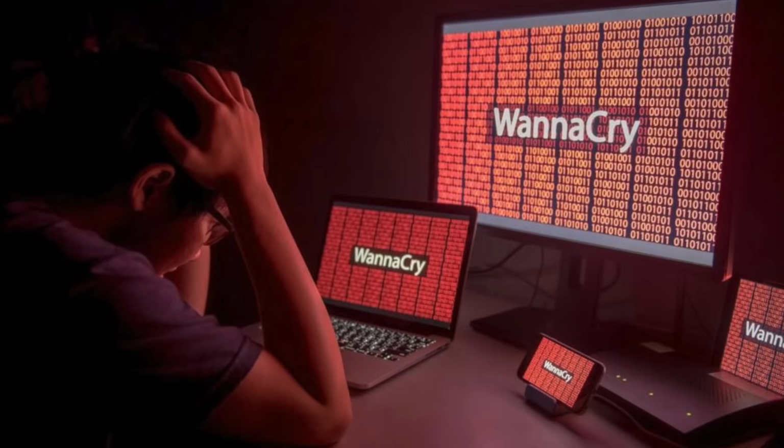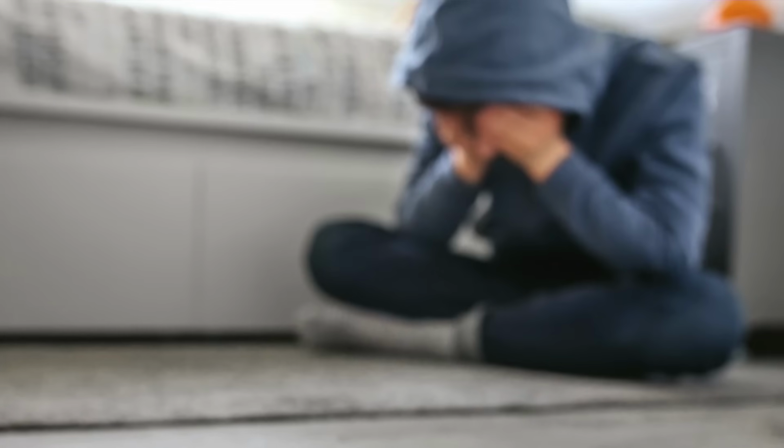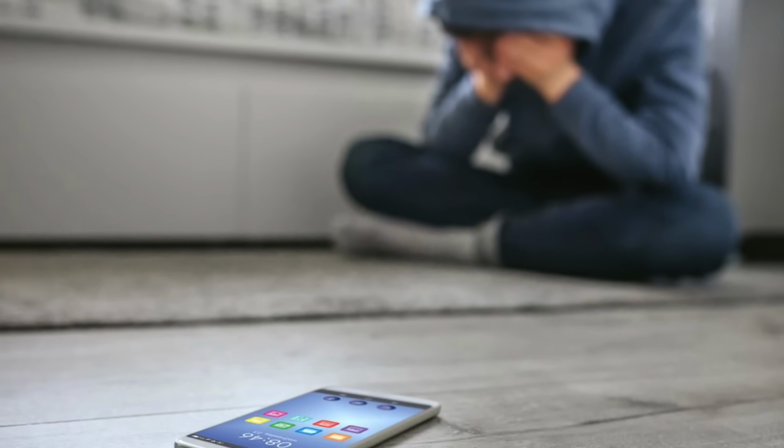Some examples of this, there was WannaCry in 2017. This was a global ransomware attack that crippled hospitals and governments. There was the Colonial Pipeline hack in 2021, where critical US infrastructure was shut down until a Bitcoin ransom was paid. And of course, there's been an epidemic of sextortion emails. This is where scammers falsely claim they have compromising videos or photos of a person, demanding Bitcoin to keep them private.